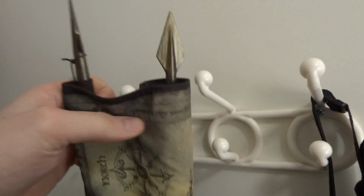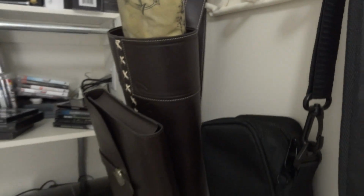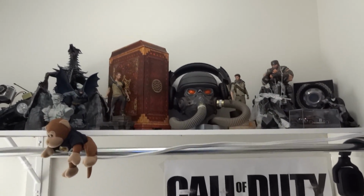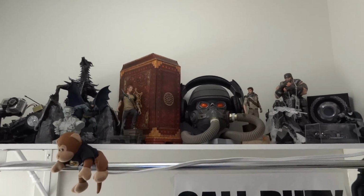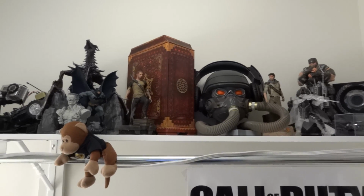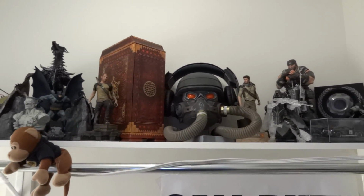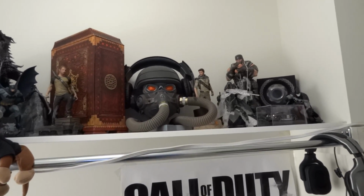You've got the map in here, which actually looks like a couple of arrows. Pretty cool thing nonetheless. And that takes me to some of my more commemorative items from special editions of games and stuff like that. Most of them live up here. Some are in other parts of the house. As you can see, there's stuff from Skyrim, from Uncharted, Killzone.